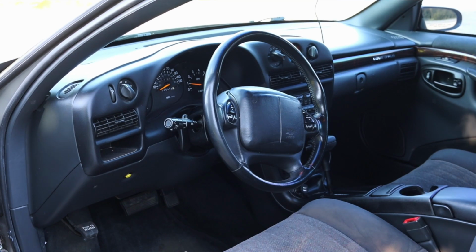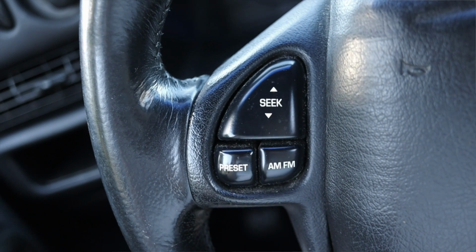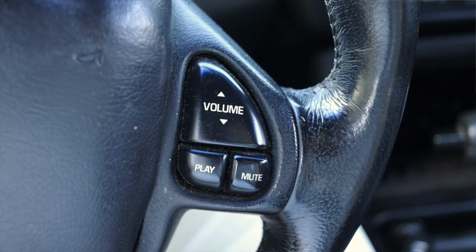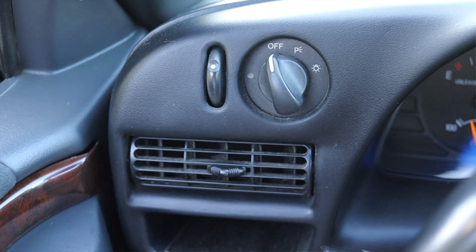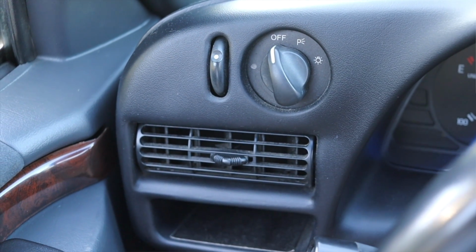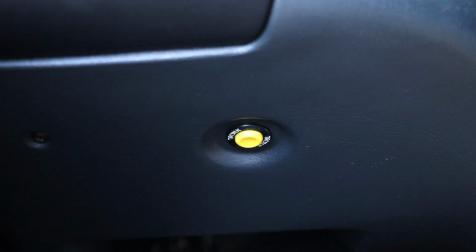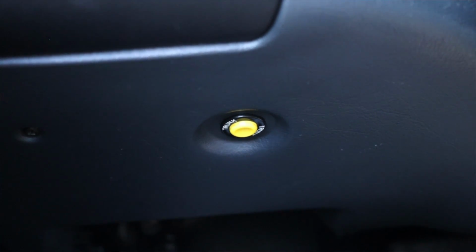On the steering wheel, F-body Camaro fans will recognize it. On the left, I have my seek, preset, AM and FM buttons, and on the right, I have my volume, play, and mute for the radio. Moving off to the left, up high, I do have my headlight switches, as well as a vent, a little cubby, and then I have my power trunk release. Instead of being in the glove box like earlier years, they actually moved it over to your left kneecap.